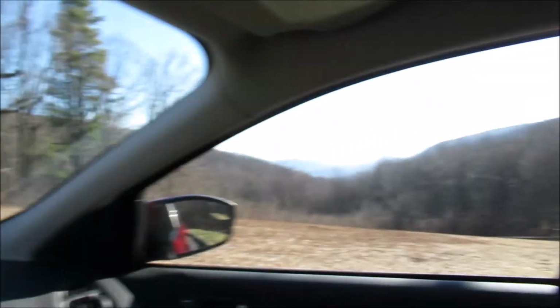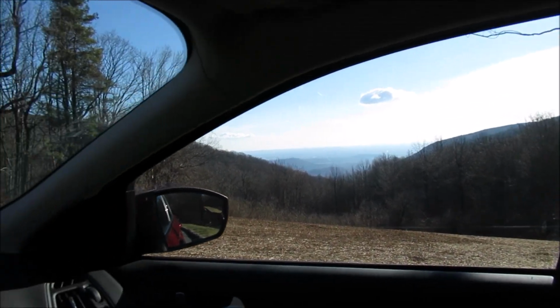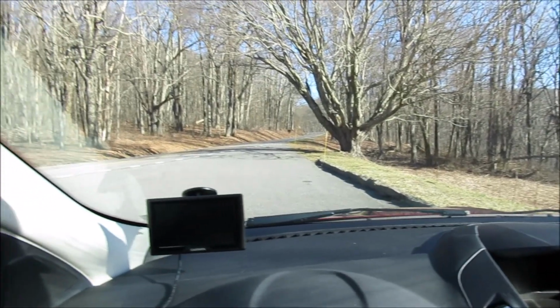But anyway, here's the overlook. That's looking to the east. This is mile marker 62. That's looking to the north.